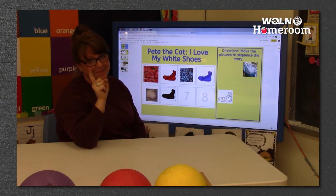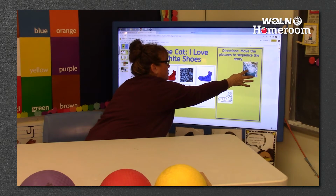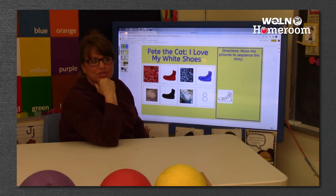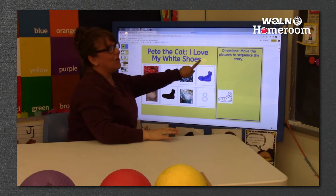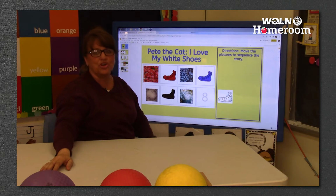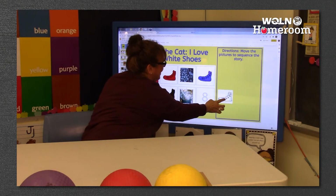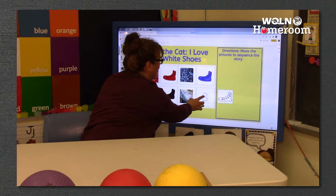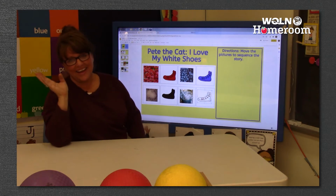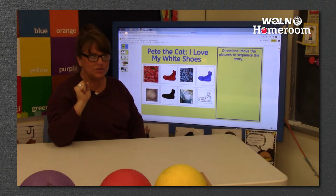But the last thing that he stepped in was a bucket of water. So let's move the bucket of water down here. That's what happens next. And what happened to his shoes? Remember, all the red, all the blue, and all the brown was washed away, and his shoes turned what color again? White. You're so smart. They turned white. So now they're white, but they are wet. So the same thing happened. Did Pete cry? Goodness, no. He kept walking along and singing a song. I like my wet shoes, remember?